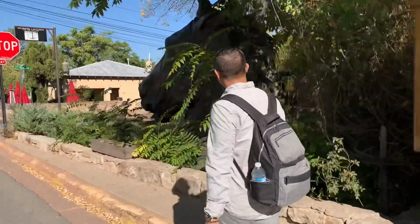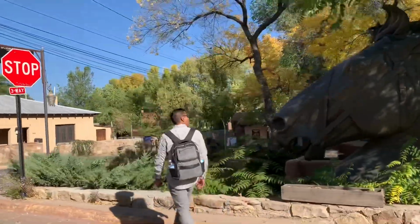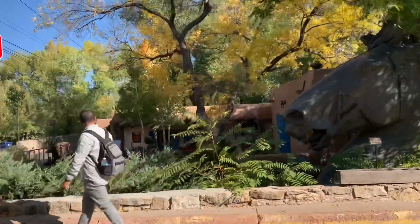Let's explore one of the most unique cities in the United States and an art lover's paradise, Santa Fe.